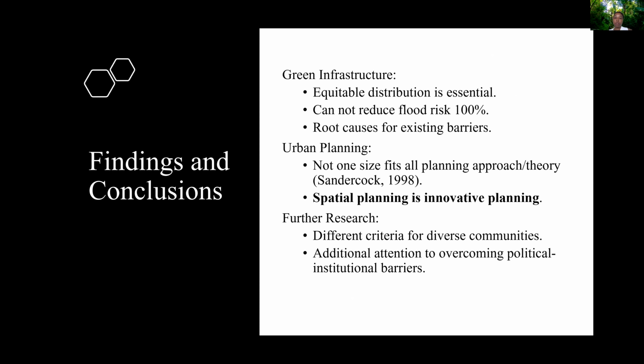So my findings and conclusions are that with green infrastructure, equitable distribution is essential because it comes down to a collective level approach, where it's not just one particular household that needs saving from flooding. It's an entire community that needs it. And that's why there needs to be an equitable distribution of it so that it can protect everybody. Green infrastructure also cannot reduce flood risk 100%. There are many root causes for these existing barriers.